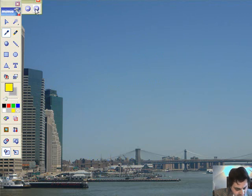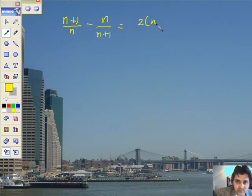I'm going to go for it. It looks absolutely stunning. It really does. I've got to prove this. So n plus 1 all over n, and I take away n over n plus 1, that's equal to 2 bracket n plus 1 close bracket all over n bracket n plus 1. Now if I land this, I'll be delighted.